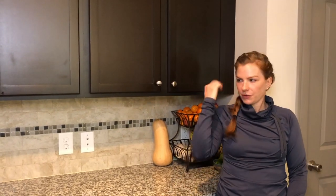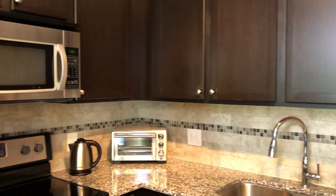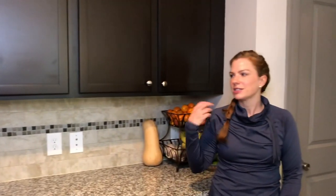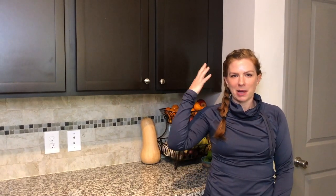So I'm going to start over here, and I'm going to do a quick scan of the counter. I'm just pointing that out because one of the things that's really important to me is to not have, in general in my house, a lot of clutter. I feel like my mind is very, very busy, and having a home that is not cluttered and overly busy is really important to me.